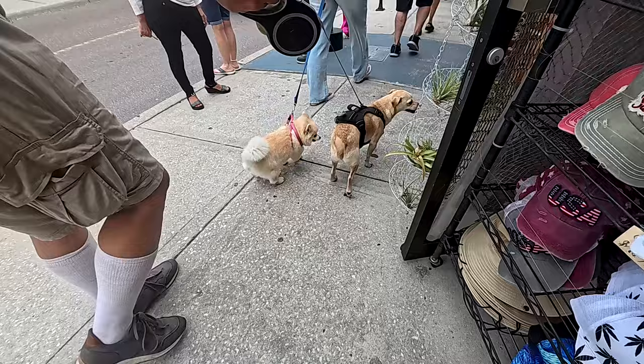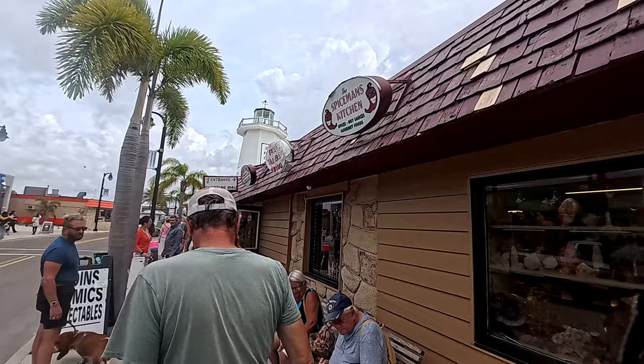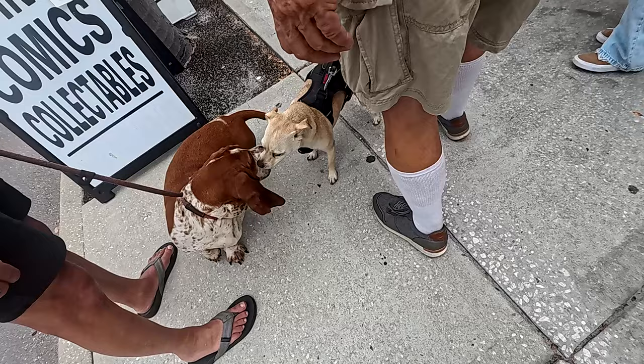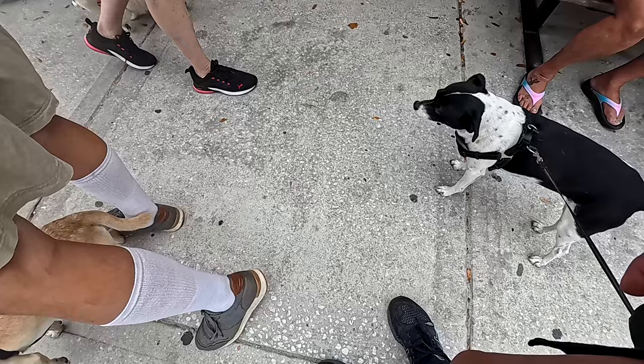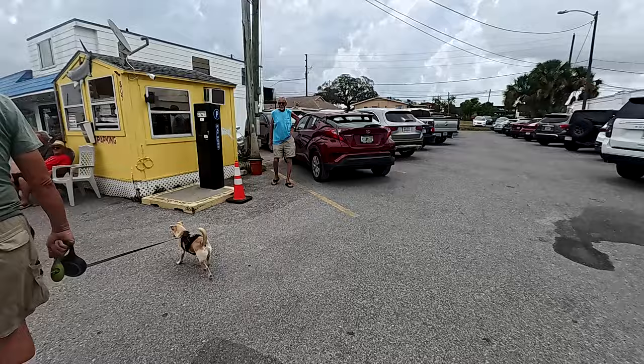Okay, so we've made it to this side where the shops start. There's more touristy shops. What is this? The Spiceman's Kitchen. And a rock shop. Oh, yeah. That's all the dogs saying hello. Thank you, Mama. Also, they have tarpon leather in this shop. Another parking area. So there's definitely parking, but this one's completely full, I believe.